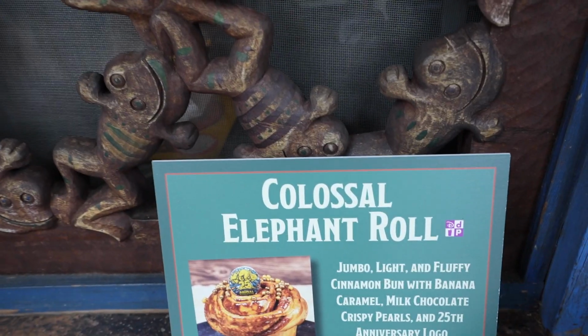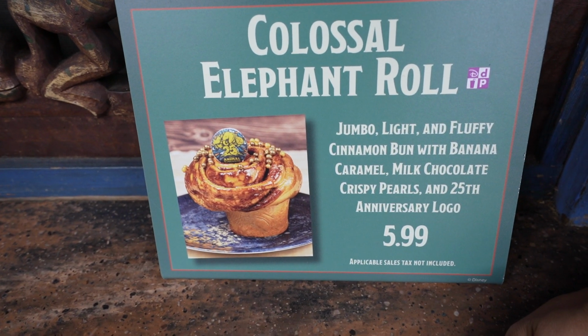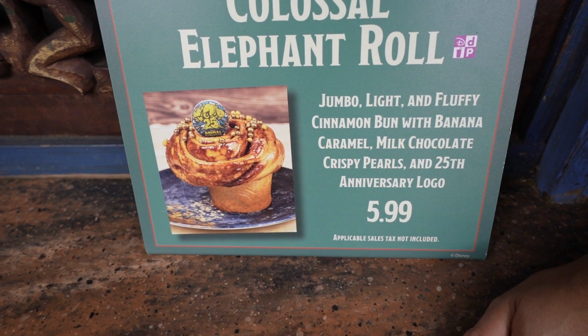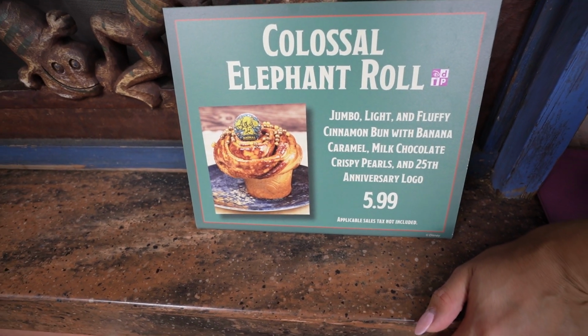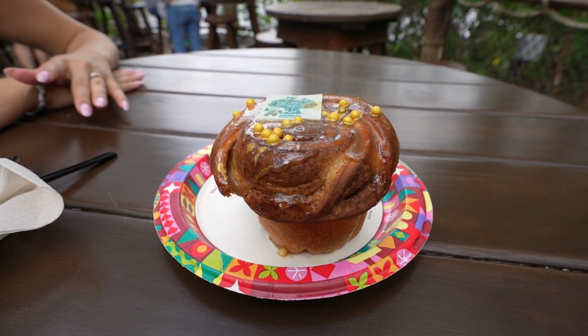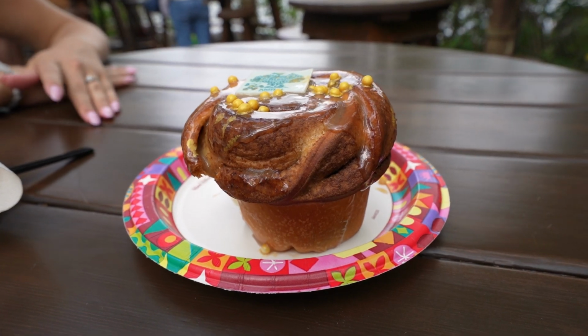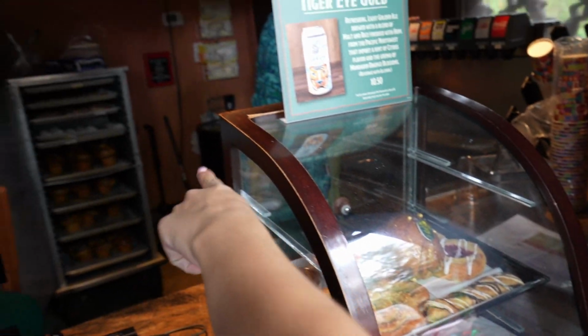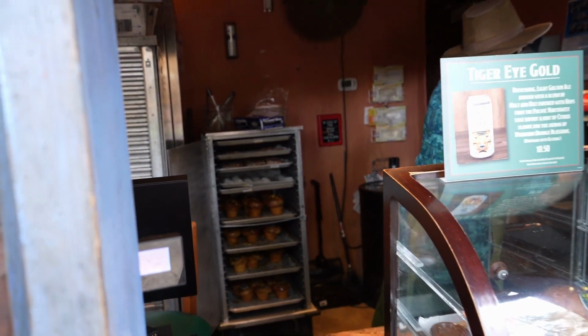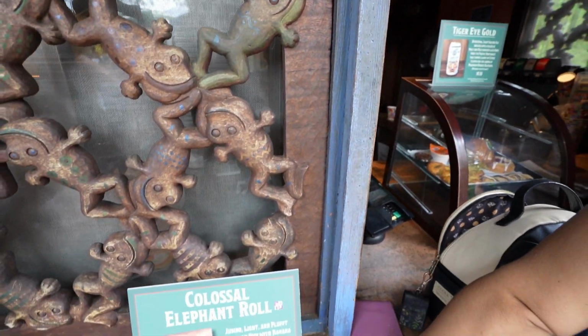It's Kevin. Kevin. Hi, Kevin. All right, we're going to go ahead and pick up the Colossal Elephant Roll. Look at this thing: a jumbo, light and fluffy cinnamon bun with banana caramel, milk chocolate crispy pearls, and a 25th anniversary logo. It looks massive, and you can see it right in the little window there, and they have a whole stock back there. So we're going to pick this up and let you know what we think. This is exclusive to today only.